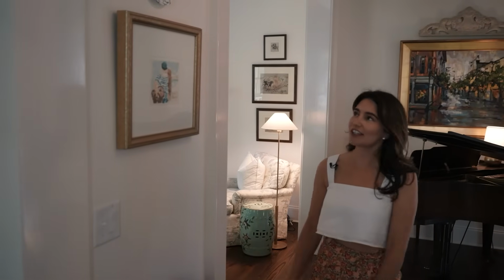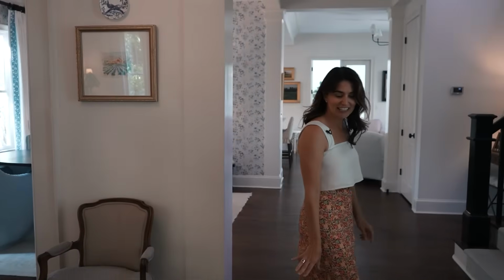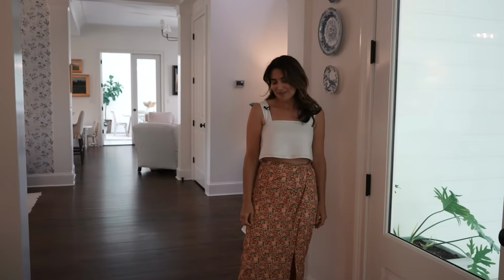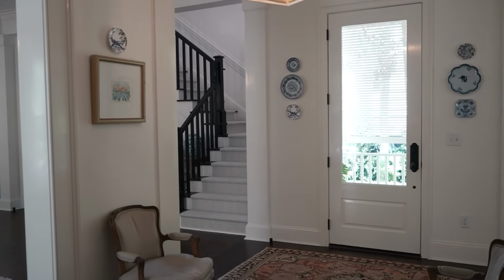And then the stage I was talking about with my daughter is this beautiful rug that has some reds and burgundies, colors I don't typically lend to, but I loved it in this space. And this was just an antique find at one of the markets.